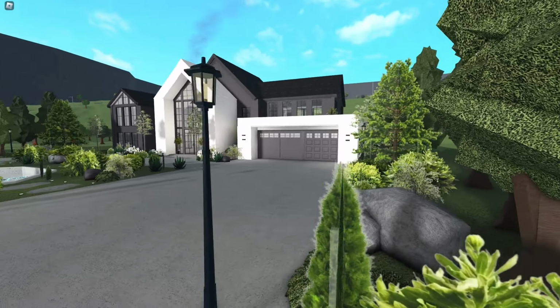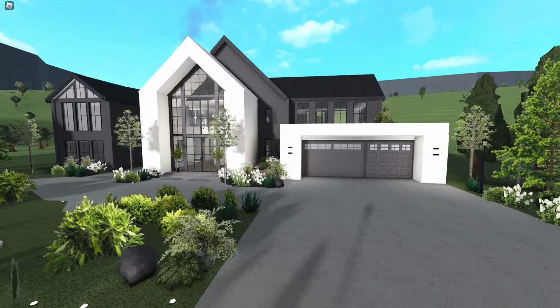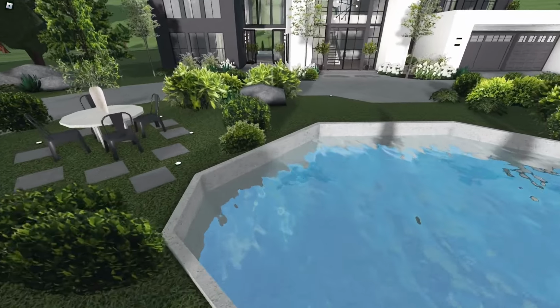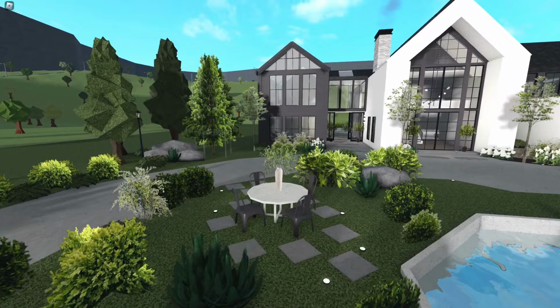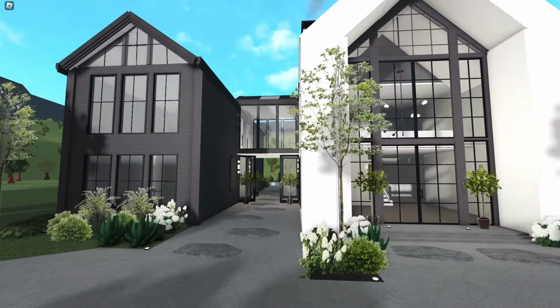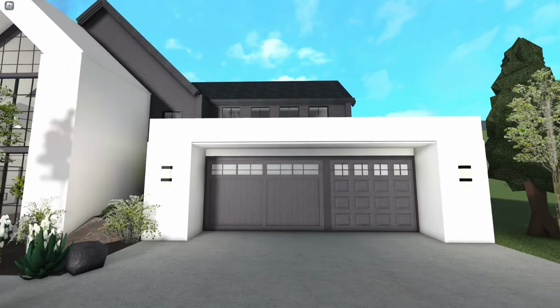This house has a beautiful A-frame shape, and it has high ceilings, a high ceiling living room, a pool in the backyard, a gym, and so much more to offer in this beautiful modern home. I don't usually do modern homes, however, I think this home turned out so beautiful, and this is the perfect modern roleplay family home for Bloxburg. It even has a big garage.